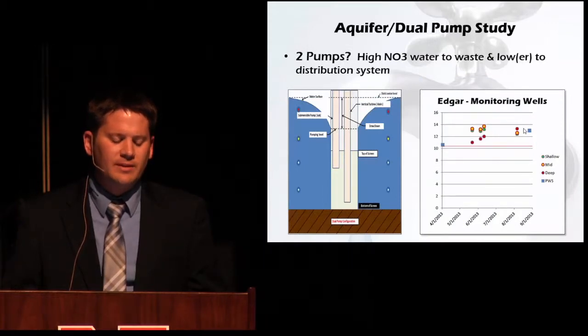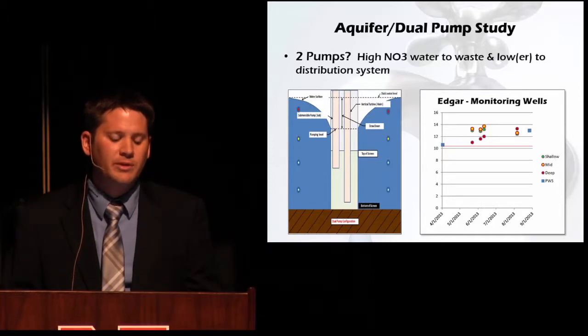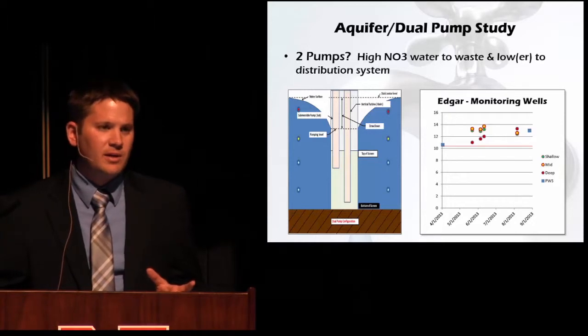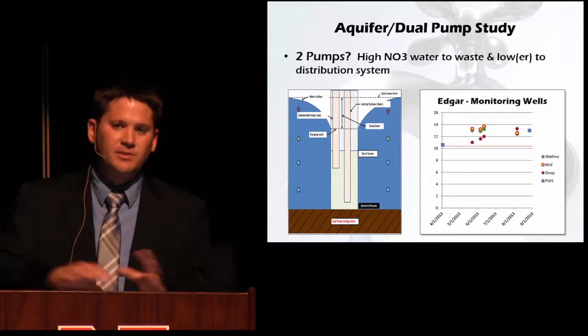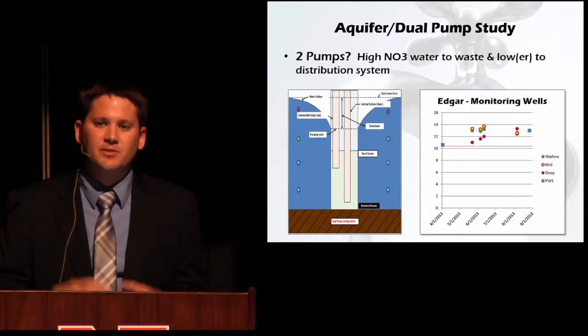Here's another example of that. The left picture just shows 2 different pumps in the well, pulling the high nitrate water out of the top and the low nitrate water out of the bottom. So the city of Edgar heard about this, and Marty Stang does a good job of spreading the word and telling his successes and trials.